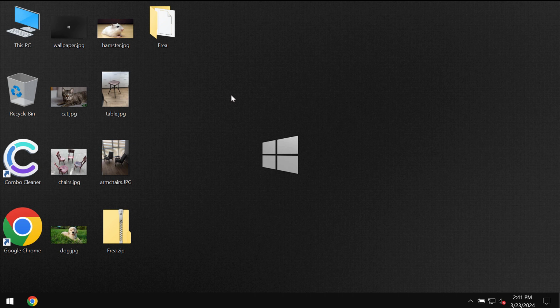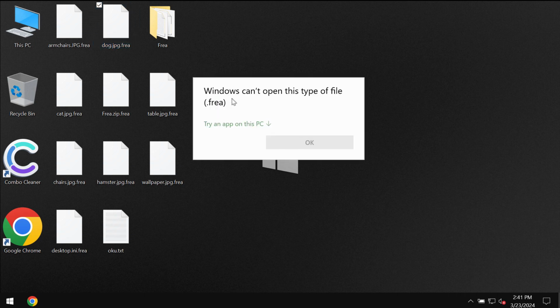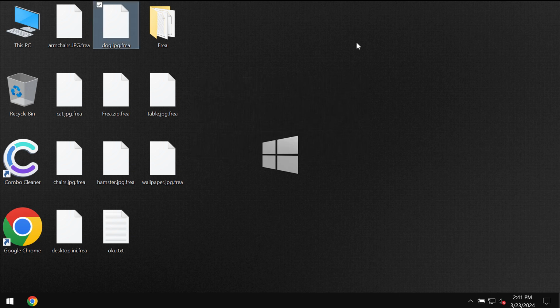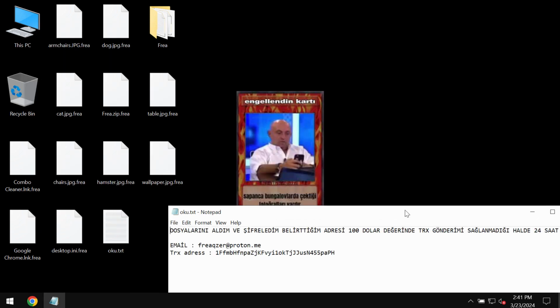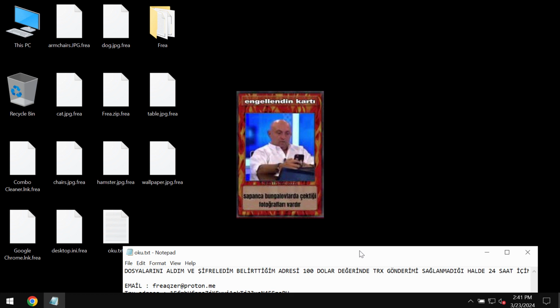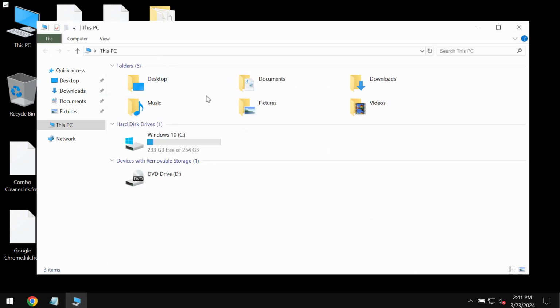And then the ransomware tells the victims that they need to pay a special ransom for file recovery. But paying the ransom is definitely not a good idea. The ransomware is called Frea because it appends this FREA extension to the file names, and it is indeed impossible to use the data. The ransomware, as I said, also reveals a special ransom note, but you should not pay the ransom and you should not waste the money. This is the ransom note, and the ransomware also changes the desktop background. Do not pay the ransom and do not waste your money.